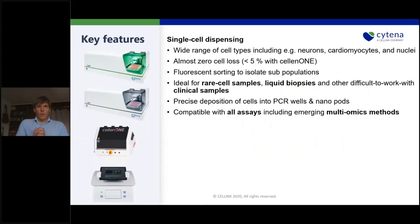With that, I'm almost at the end of my presentation. I hope that I was able to demonstrate the usefulness of single-cell dispensing technology for single-cell omics analysis of clinical samples. Let me finish with a short summary of the key features.